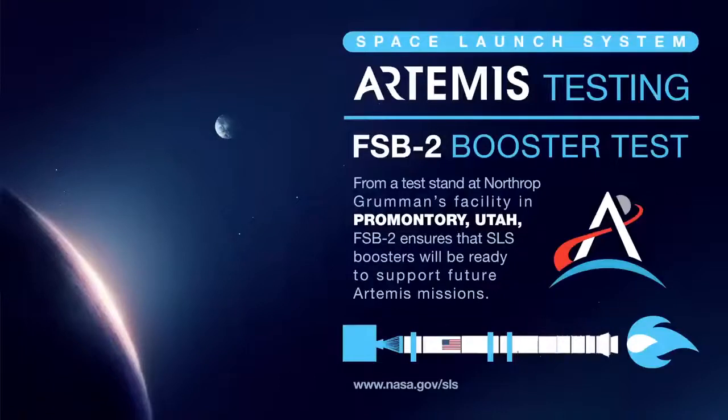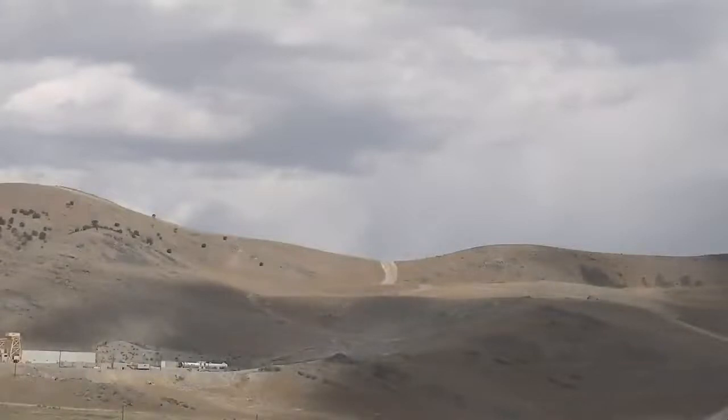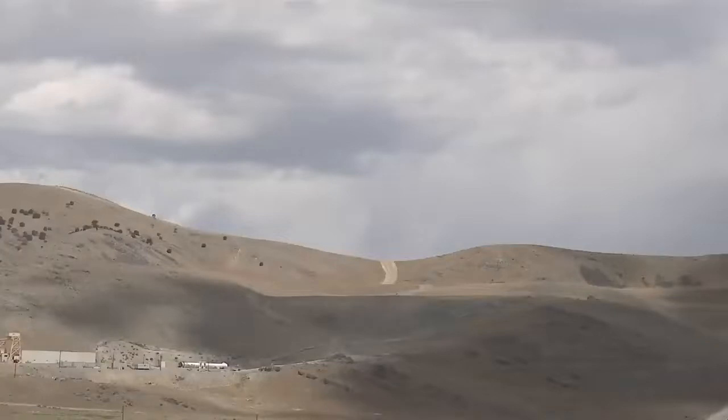T-minus 5 minutes. I'm Alyssa Lee, and you're joining us live here at the Northrop Grumman facility in Promontory, Utah. Teams at NASA's Kennedy Space Center in Florida are preparing for the first Artemis launch. And we're here in Utah as teams evaluate materials and processes for future booster designs. We are moments away from a hot fire test of a space launch system booster motor for those future Artemis missions to the moon. Today's test is called Flight Support Booster 2.